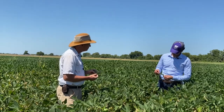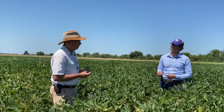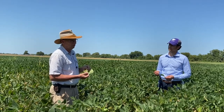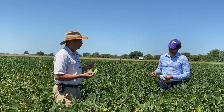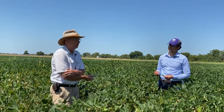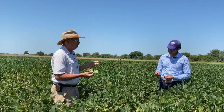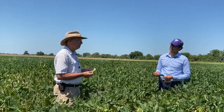And Eric, when do you usually start seeing the symptoms in the field? Generally around the 1st of August is normally when we start seeing them. About R3 soybeans, just getting pods formed about an inch long. Some years I've seen it earlier, and if it's earlier, it's going to be much more severe. You're going to have much more yield loss. If it shows up later and the beans have started to fill some, the yield loss may not be as much, but it can be very severe.